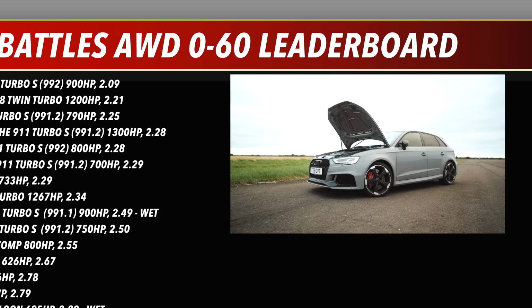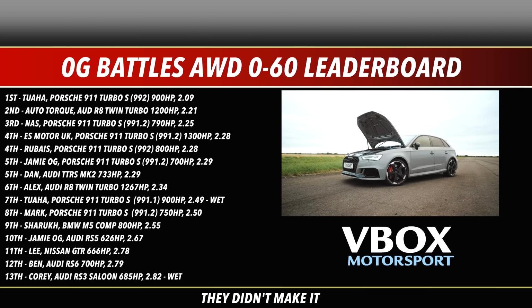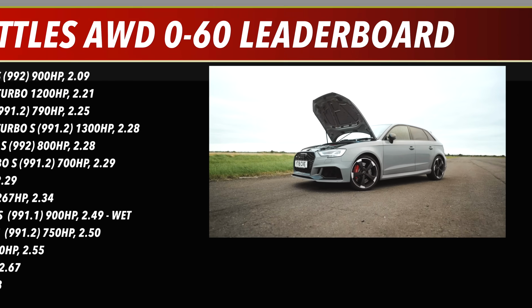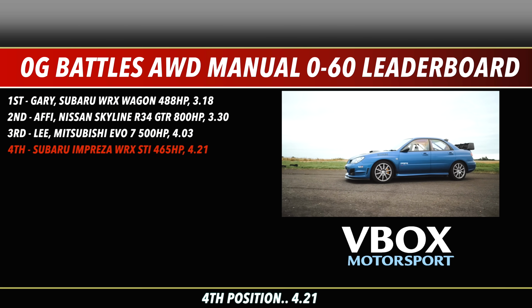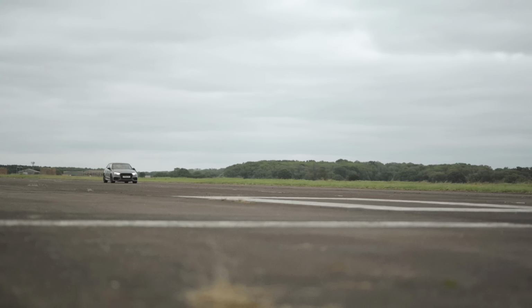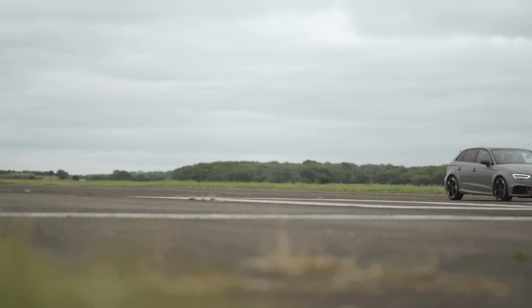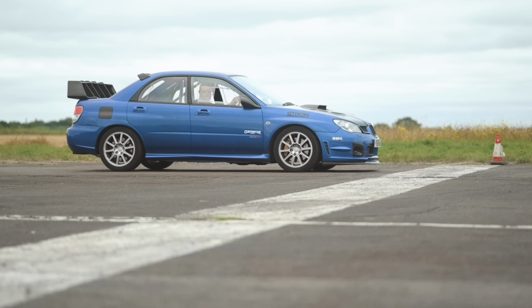So let's just take a quick look at the all-wheel drive OG Battles leaderboard. And as you can see, both cars don't make it on. However, as you guys wanted to see an all-wheel drive manual leaderboard, the Subaru drops into 4th position. And round 1 goes to the RS3. So next up is the quarter mile tests. Let's see how they get on.